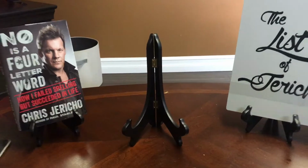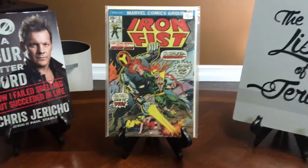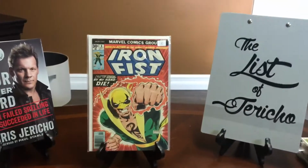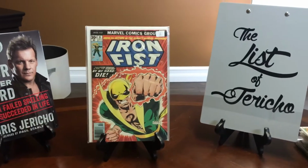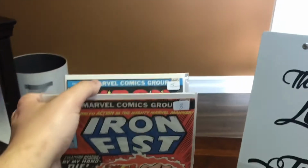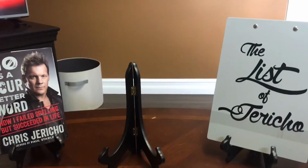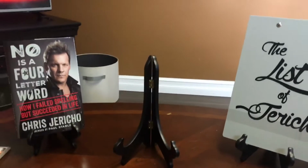Up next, nothing too special. We've got Iron Fist number 3. We've got Iron Fist number 8. No real reason why I picked these up aside from I've got a small collection of these older Iron Fist books, and I saw a guy selling these in a lot, and I figured, okay, I'll get those ones thrown in to add to the collection that I built up. You'll see $8 on this one, $5 on that one, when in actuality I probably paid closer to about $8 for both of them, so $4 each.